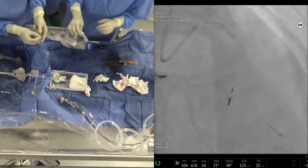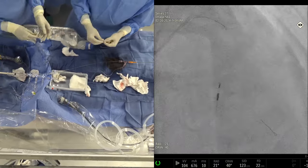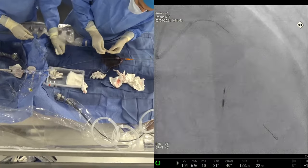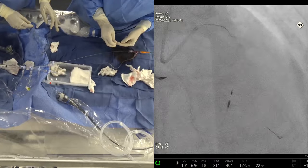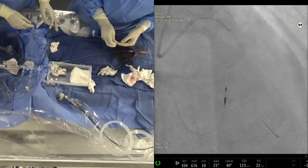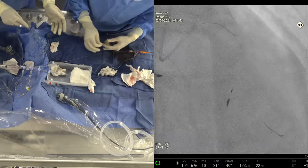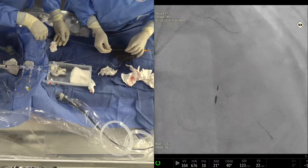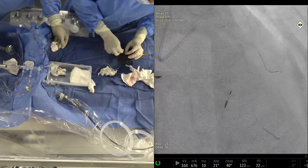Anytime you have a difficulty, I'm telling you, use Corsair or these pointed devices. I never use Corsair until your 1.0 balloon has failed. Your 1.0 balloon is our first approach. Fully agree. Don't go to Corsair directly, because you can distort the stent struts. Okay, so now we are going with the 1.25. What balloon is it? 1.25 Sprinter Legend.